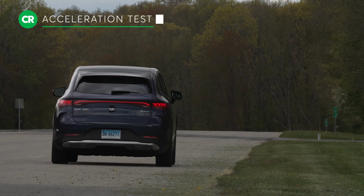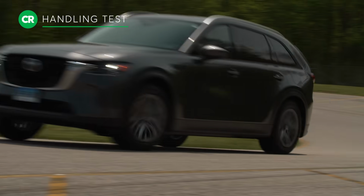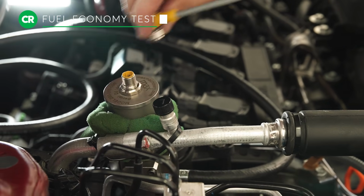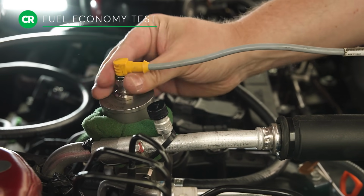And then it goes into a phase of empirical testing of acceleration and braking and fuel economy and handling. That's when the fuel testing happens, when it's spliced into the fuel line and things like that, and braking and handling and all those sorts of things. More than 50 specific tests are done. Tests and evaluations are done on every single vehicle. So it takes a while.